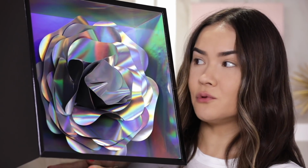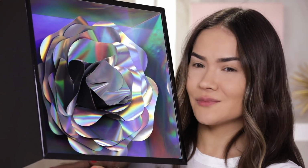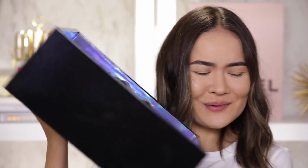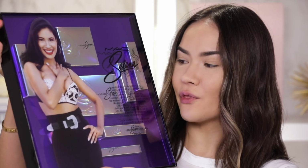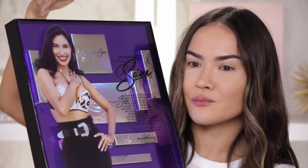You guys, this is the most beautiful PR package. It's just so holographic, so full of emotion. I don't know, this is beautiful. I love beautiful things. I love the purple theme. I love the fact that there's this beautiful overlay of Selena over the product. I have some additional products right here, so it looks like I have the entire collection.